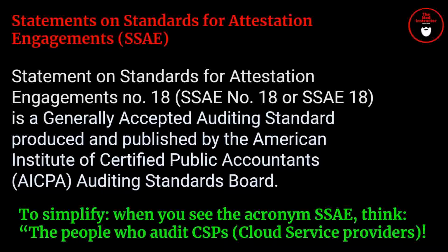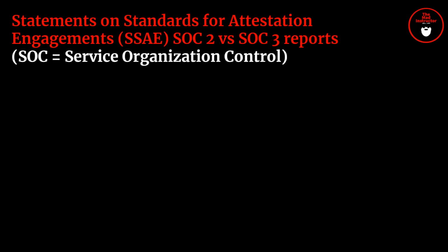Now, that being said, exception. Under the SSAE, you have SSAE SOCs, or SOCs, service organization control audit types. You might encounter these terms on your exam, and we're going to make them real easy. So you might just see SOC audit or SOC report, or you might see SSAE SOC, all as one big annoying acronym.